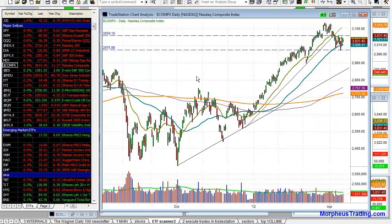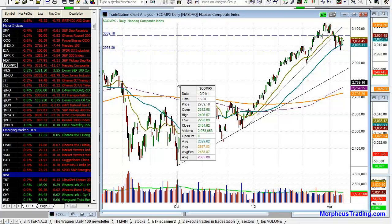taking a broad look here, here's the Compex. This is a daily chart. We've been in a rally, in an uptrend since the lows that were set last October, and since then we've rallied quite a bit. We came off these lows, which the low here was about 2300, and we've rallied from the 2300 mark all the way up to highs of around 3130.